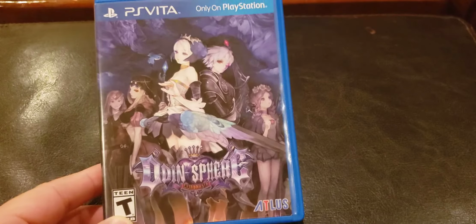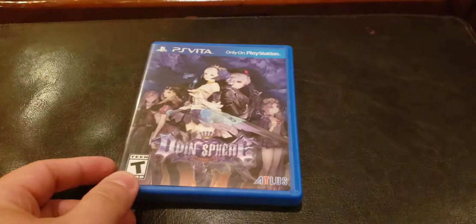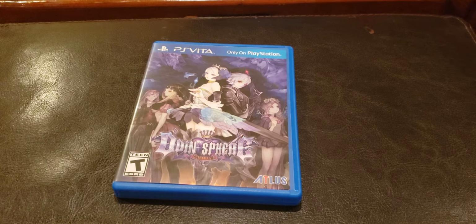2 more Vita games. Odin Sphere Leifthrasir. Am I pronouncing that right? I don't know, but I bought this off of Amazon. Thought I got it for a really good price, and then I went on PlayAsia, and it was on PlayAsia for cheaper. I'm like, oh, PlayAsia actually had this?